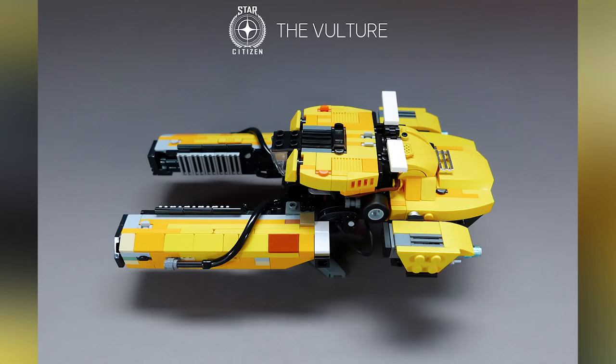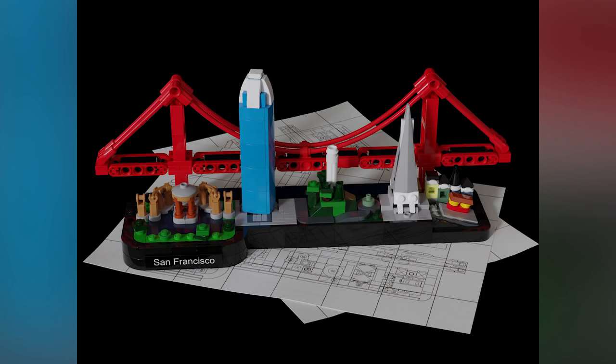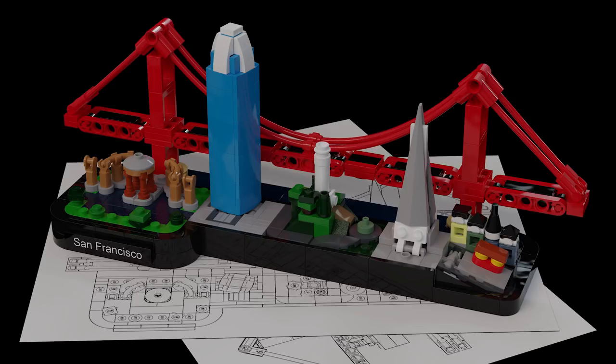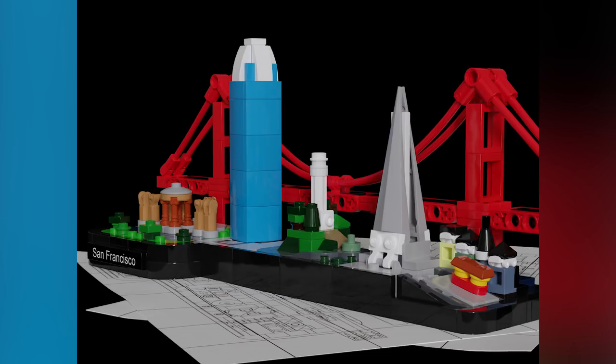Really solid build though. I absolutely love seeing Star Citizen built in LEGO form. And then being from the Bay Area, I could not help but take a closer look at this San Francisco Skyline, or at least this is the second version coming from SobFan 2013. This was done as part of the LEGO Rebrick contest, and I think it captures some of the more iconic aspects of the Bay Area, or the San Francisco Bay Area particularly.